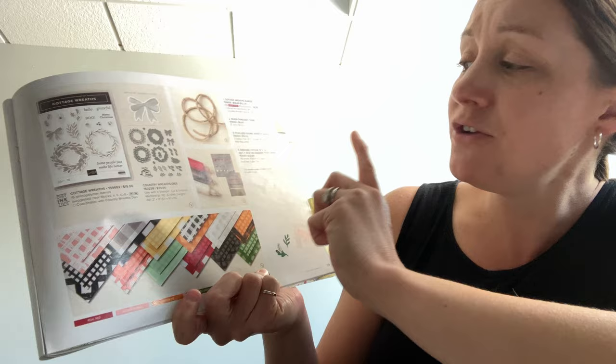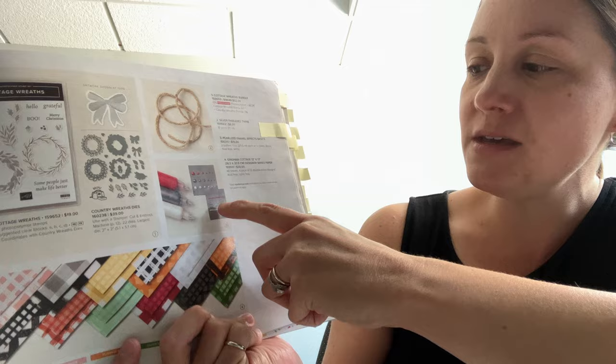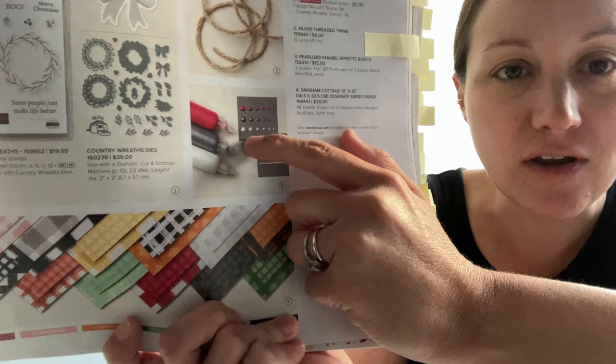A new type of product we have in this suite is the pearlized enamel effects basics. I'm very curious to hear about these and try them myself. They come in black, real red, and white. And what I'm thinking you can do is accent things and maybe even create your own embellishments almost, like it looks like they have here with the little dots. I don't know if you could then peel them up and stick them or if you would just put them, you know, right where you want them to be the first time. But a great way to get some texture with a new type of product. So I'm very curious about that.